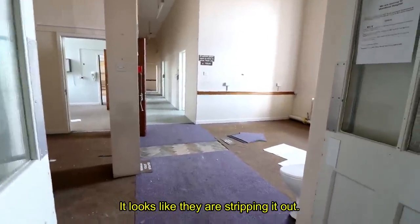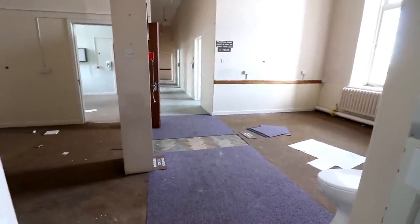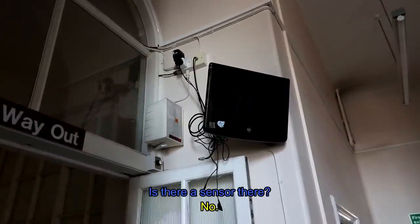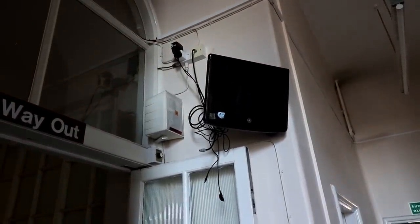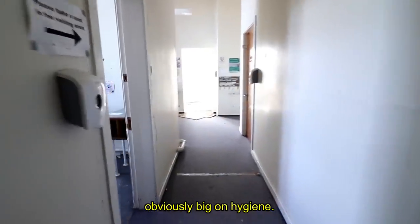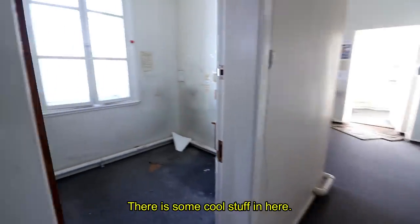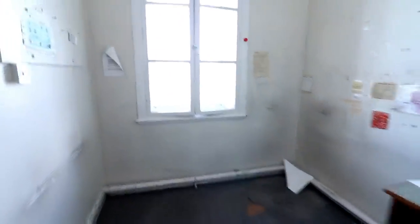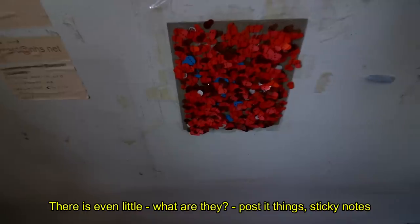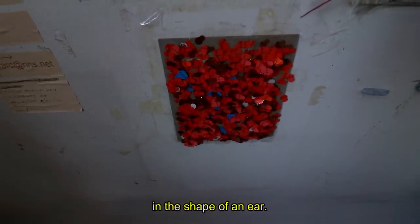Looks like they're stripping it out. There's a toilet around the corner. There's hand sanitizers on every door. Yeah. Obviously big on hygiene. There's some cool stuff in here. Something to do with the ears. There's even little, what are they, post-it things? Sticky notes in the shape of an ear.